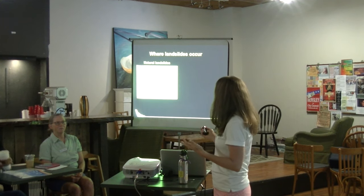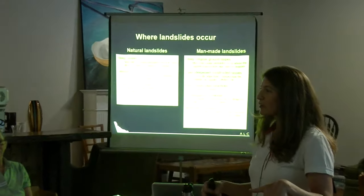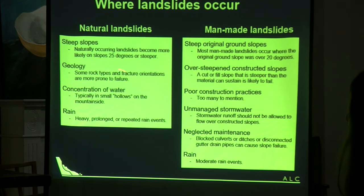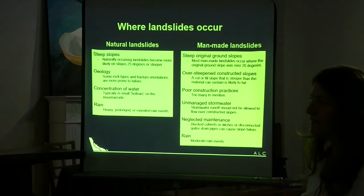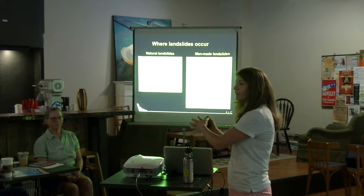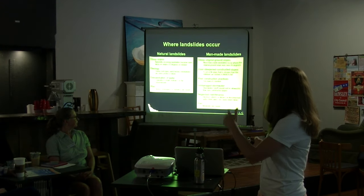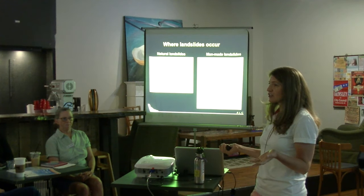Landslides occur on natural slopes and man-made slopes, as I talked about. Most of the time, they happen on steep slopes that are over 25 degrees or so for natural slopes. If it's a man-made slope, the original ground is usually around or over 20 degrees, so it's a little bit shallower. The geology can often play a role in where landslides are happening. Most of the time, it's some kind of water that really triggers landslides. It's either heavy rains saturating the soil. On constructed slopes, sometimes it's culverts that are blocked and then water flows over the road and then triggers a debris flow on the fill slope that wasn't meant to hold water. And there are a variety of other reasons that we have man-made landslides. But it's usually steep slopes, some perhaps poor construction practices, and poorly managed water.